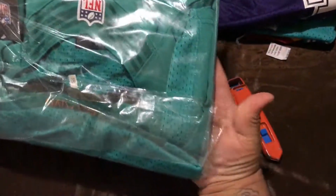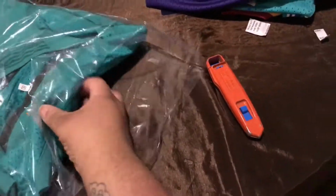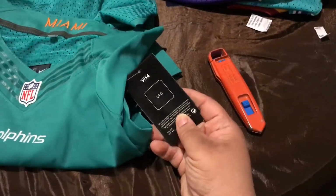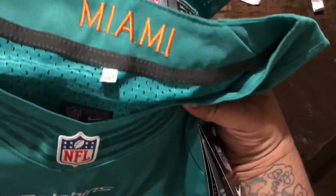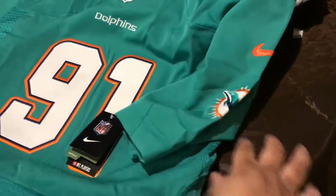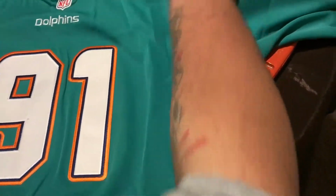Right here, we got this one. I got this customized for me. They didn't actually have it in stock, so I got it made. And I actually got my size, though. Yeah, I'm a big guy. As you can see, it says Miami on the collar. Let me just go ahead and flip that out. This joint was customized for me. They didn't have it in stock. This a big baby.